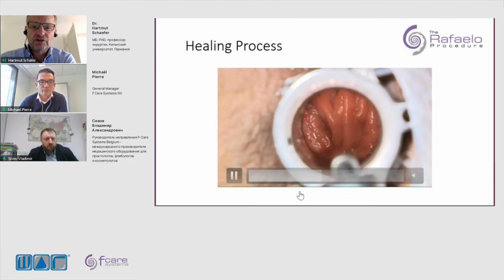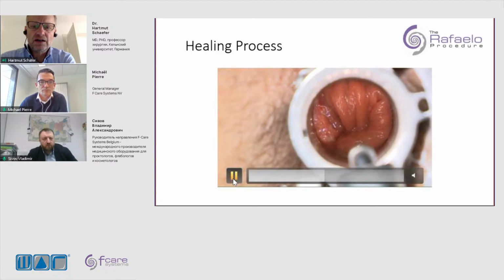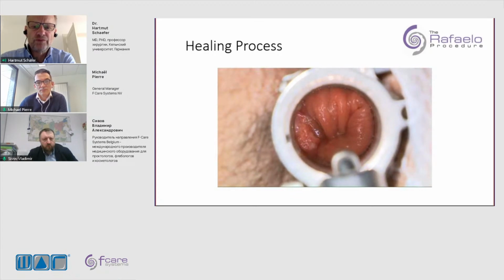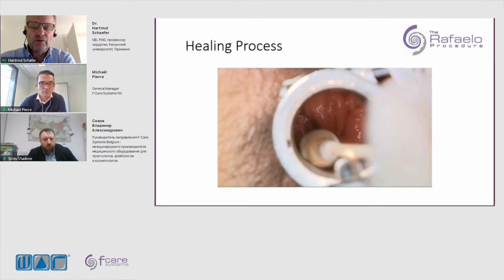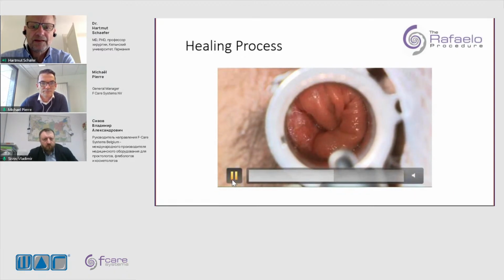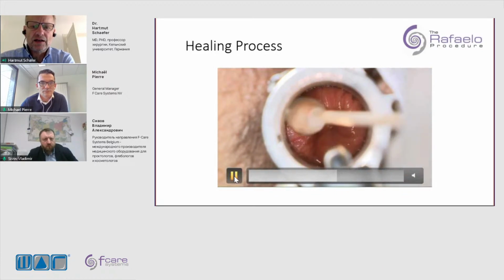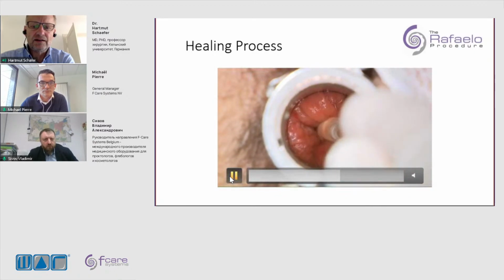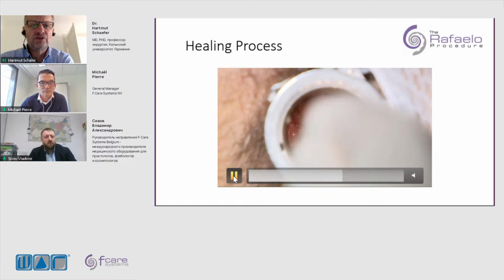Now the drawing back of the anoscope shows you at 9 o'clock the scar tissue which has been formed after the Raffaello procedure. This is what has been left from the hemorrhoid which has been treated before. Okay, you see very well the scar tissue and the hemorrhoid has been treated very well. Okay, can you stop and can you translate, Vladimir?